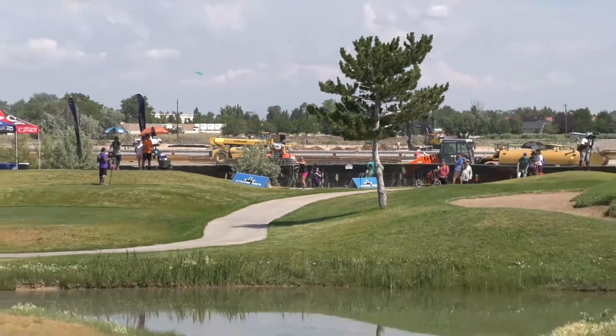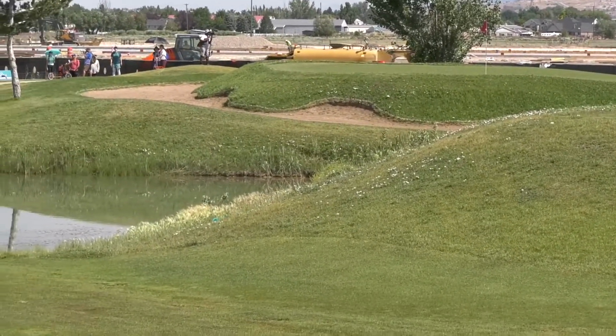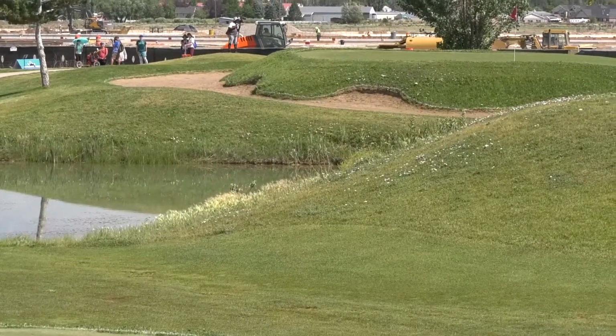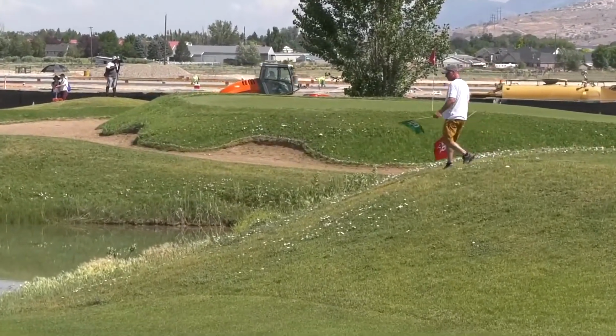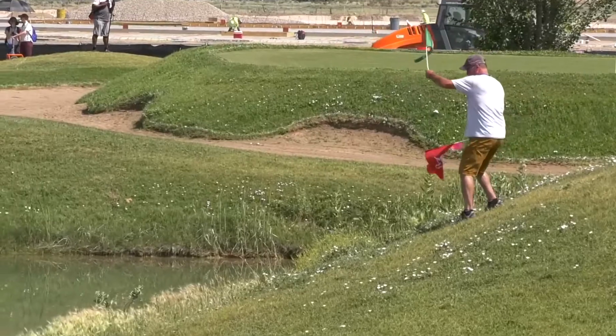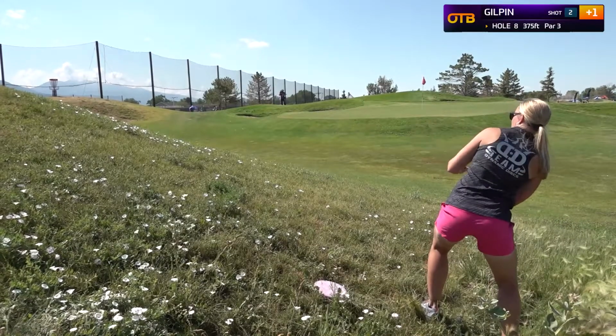Again, needs the height to get up, and we want this to stop rolling. We'll have to get a reading from the spotter here. Oh, she is safe. Gets that green flag. A sigh of relief. Tricky footing, though. Not an easy lie. Not ideal.